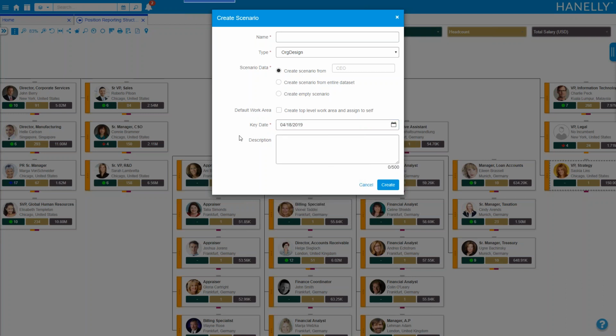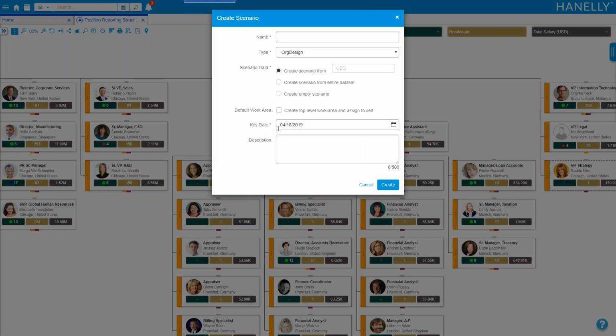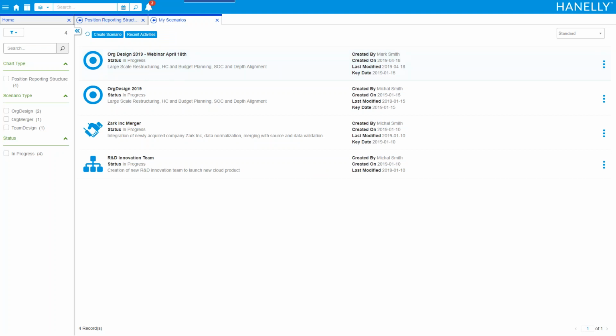Now, the key date is a very important date. When we're doing modeling, this is the date in which the changes will become effective when they are implemented in the back end or in the ERP. So it's a very important date. If the transformation project takes longer than expected, you can change that date later on as part of the org design properties that you can modify. So for the interest of time, what I've done is I created an org design. I haven't done any changes yet to it. I just called it org design 2019.